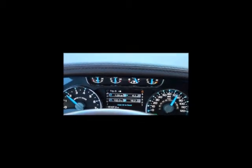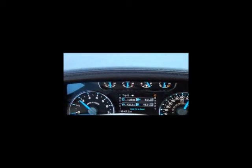Okay, so we're right at 101.9. We're on the home stretch, about to get off exactly where we started from, and we'll fill up the gas and do the manual calculation on the mileage compared to what we've got on the instant miles per gallon.